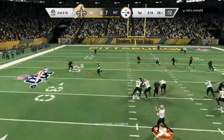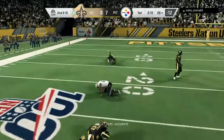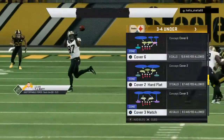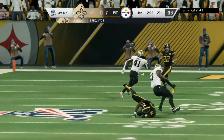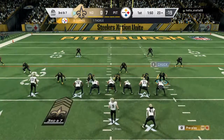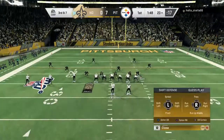Here's Breeze to throw. That'll be complete to Cook. And he'll be tackled at the 23 after a gain of 3. Well, they're unable to convert that into much, but it's never a bad idea to try to get the ball into a tight end of his caliber's hands and see what kind of disruption he can cause.